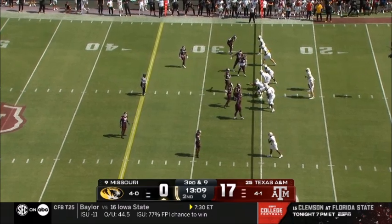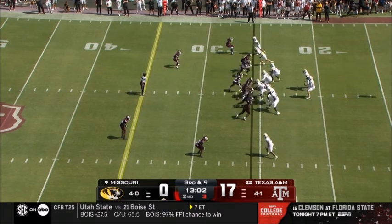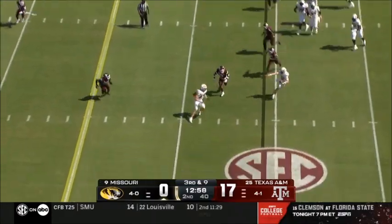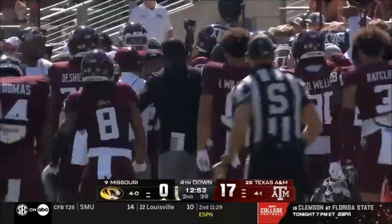A&M showing cover 0 blitz. I think they're going to back out of this one. They're down to 9. Cook pressured up the middle, escapes it. He's going to look to run. Can he get to the edge? No, driven down and out at the 30-yard line.